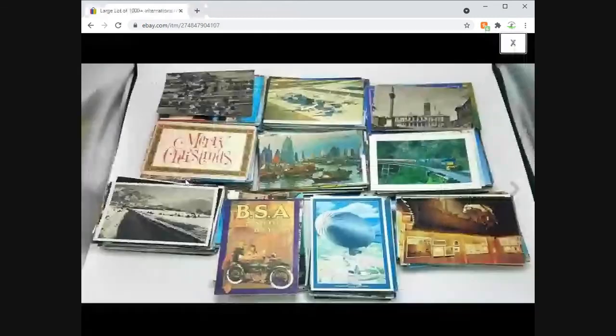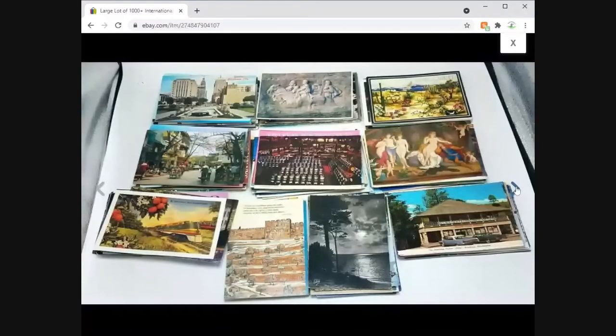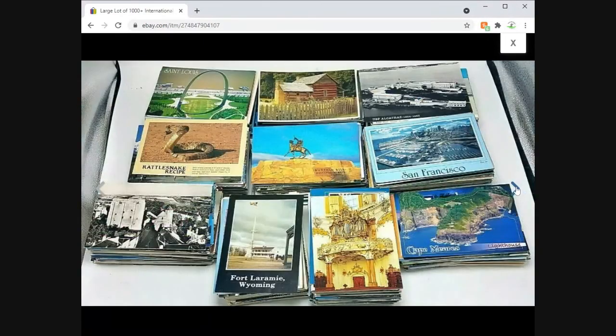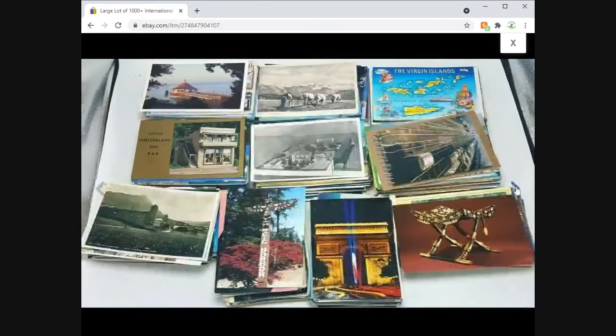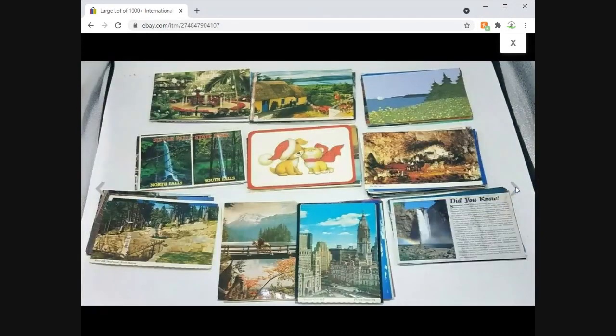So that was the first lot. The second one will go a lot faster through it. Hey, look, a blimp. Feel free to go back and pause if you would like.